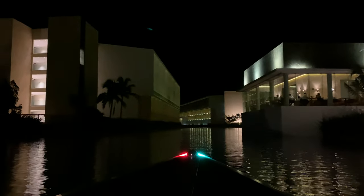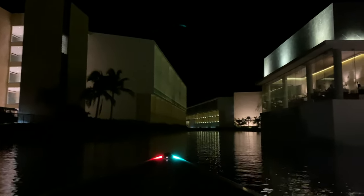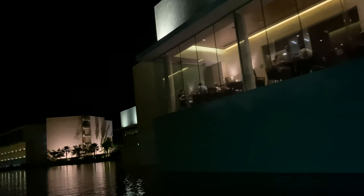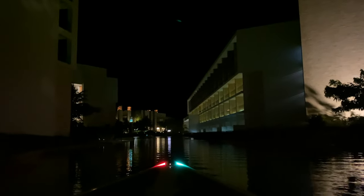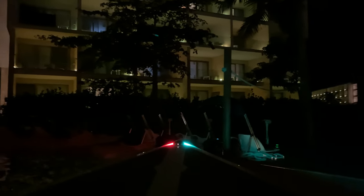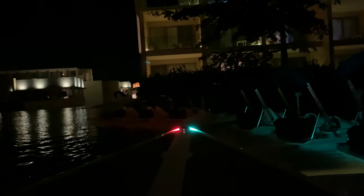The restaurant to the right is one of the TRS restaurants that is only available to TRS guests. TRS is an adults-only section of the hotel. So after the boat drops us off at the dock near our building, there's only one way to end the night. A relaxing soak in the jacuzzi tub with a little champagne.